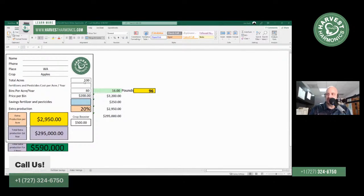Okay, and that's a per acre additional production. Now, when you take 100 acres, his extra production is going to be 295,000. So, again, 100 acres times 2,950 is $295,000 more for this 100 acres of Honeycrisp. And then when we multiply that by 2 years, because the Kiwis plant booster is a 2-year product, right? We're going to get a net profit of $590,000. Now, I want you to understand here, at 500 an acre times 100 acres, again, that's a $50,000 purchase.